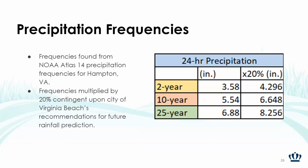So these are the precipitation frequencies. These were taken from the NOAA Atlas 14 precipitation, especially for the Hampton Roads and Virginia area. A very important thing about them, we got the precipitation frequencies for the 2-year rainstorm, the 10-year rainstorm, and 25-year rainstorm. A very important thing is that we had to add 20% to our regional values, because it was recommended by the city of Virginia Beach and the Dewberry report because of climate change. So we just added 20% extra to our original values because it is expected the flooding is going to get worse in the coming years.